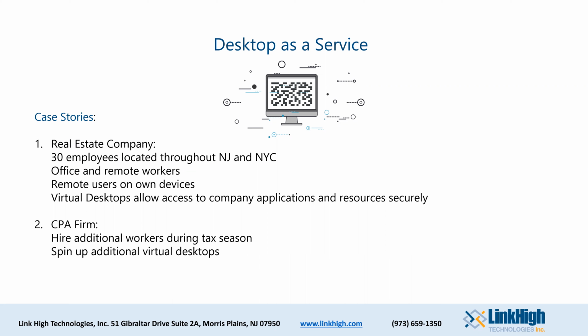The BYOD is really for our current clients. We seem to have a lot of clients that want to go BYOD, not to save on hardware, but to save the real estate cost. And also the workers really want the flexibility of working from home.